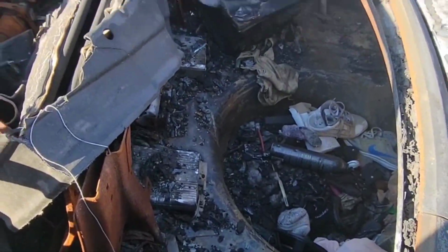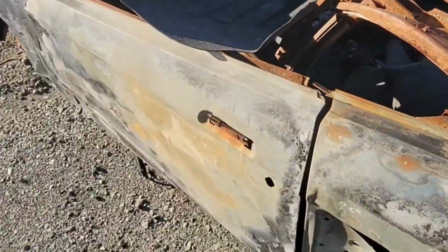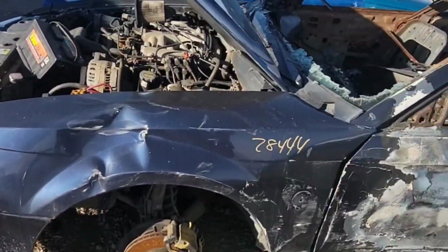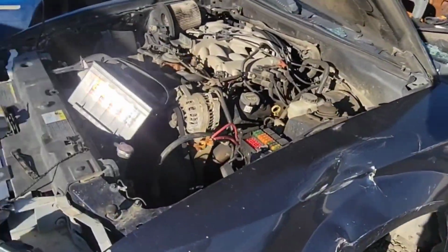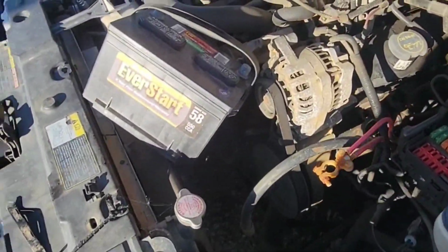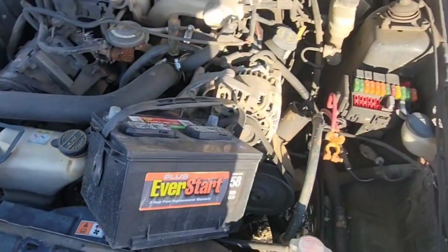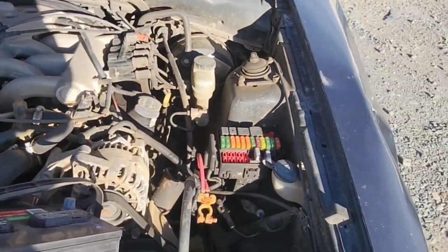Well, this is a grim reminder. Like, just look after yourself or something like this is gonna happen. And, well, this is a brand new battery, still under warranty. You can return it, if the receipt's in there, but it's probably burnt too.